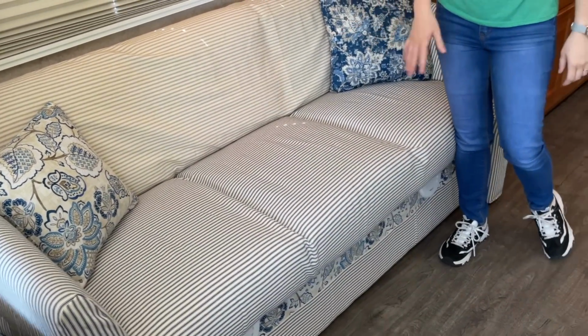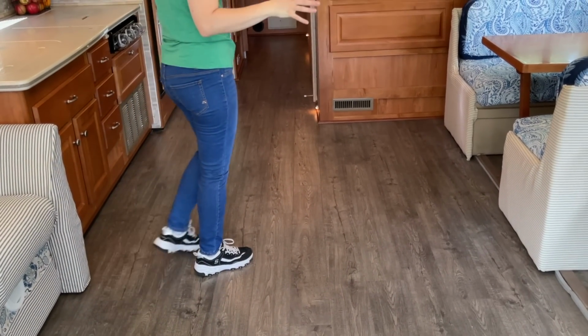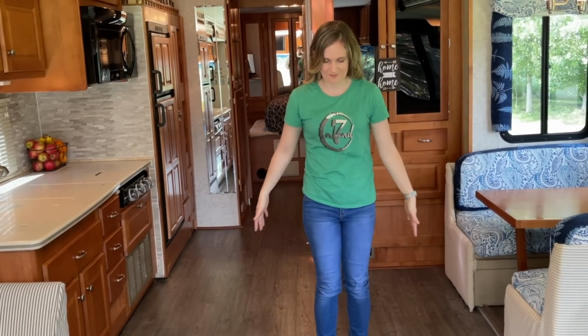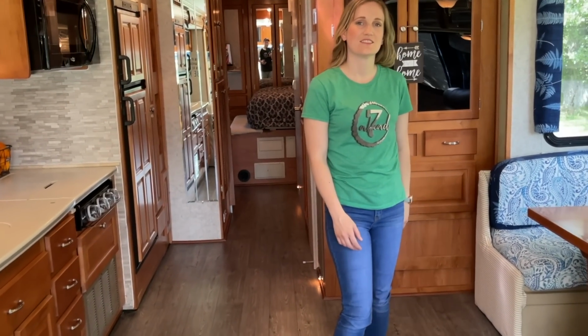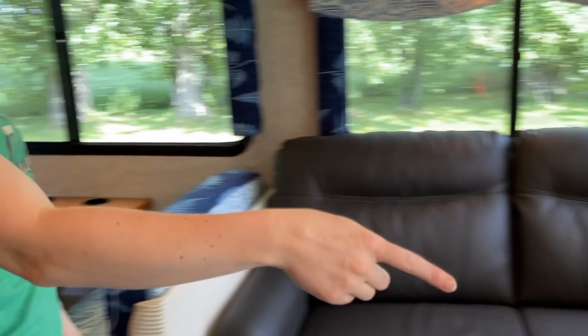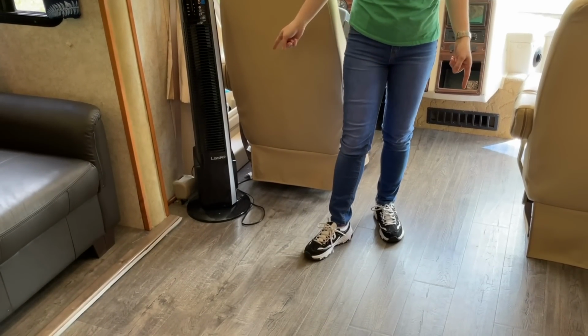Marie on here, yeah. And then Ezra has a little pop-up tent that actually goes right where Holly's standing, right there. We should probably do another video showing just our nightly routine, do a time lapse. And then Simon is actually right there in his pack and play.